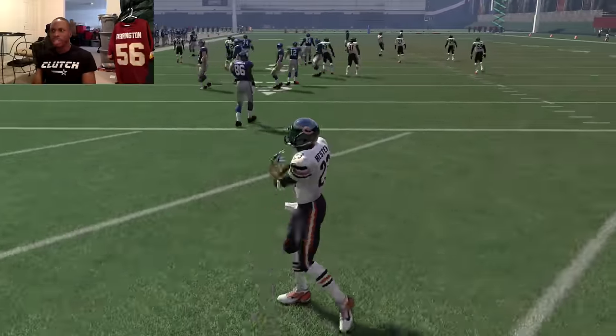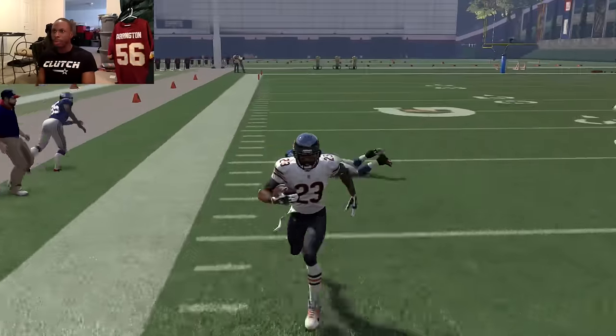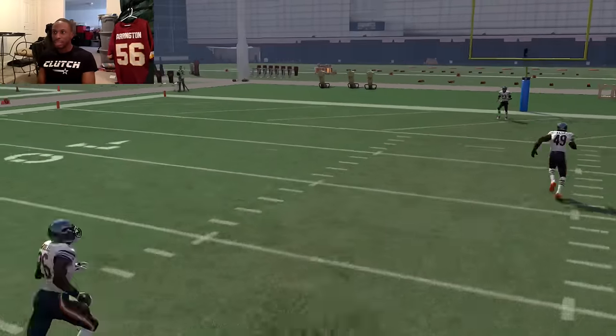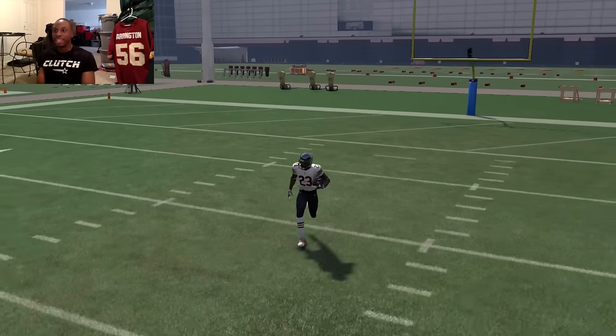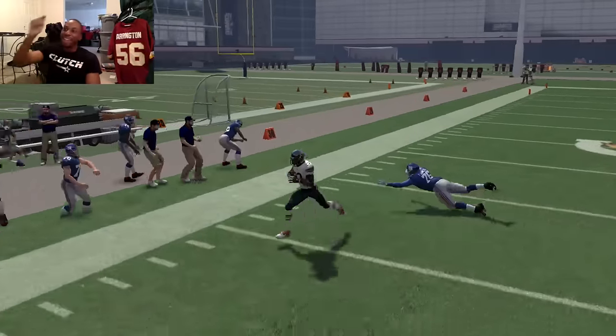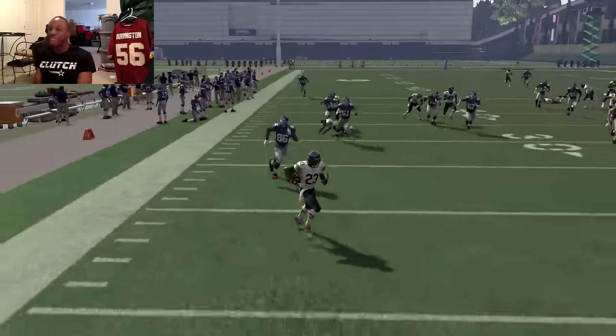Let's go. Run this back again real quick. Run it all the way back. Ooh, that guy just fell down. Nice, nice, nice. Let's go. Comes out right here. Walk. Takes off. Devin Hester all day, every day. Ooh, he got nothing but air. He got nothing but air on that tackle attempt.